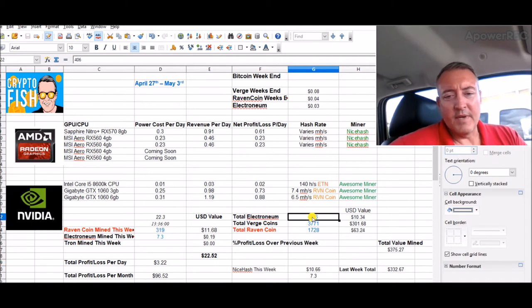Something's a little fishy about the Electronium. I've gotten one full payout where I've gotten the money. It's like 130 Electronium. The second payout has been processing now for 4 days. So I don't really know what's going on with that, but I guess I'll have to wait and see.